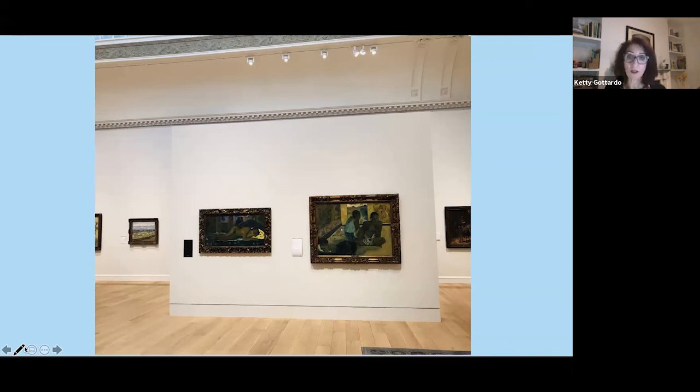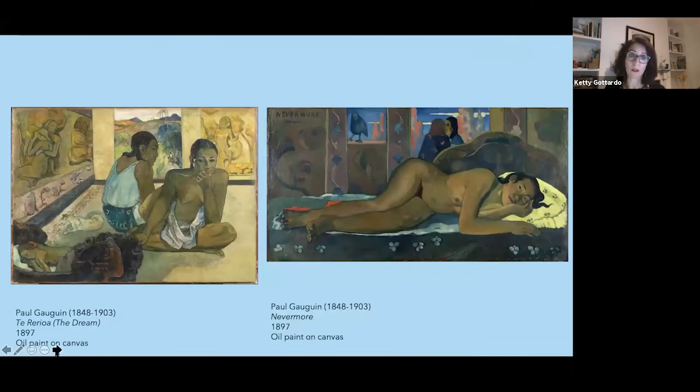It is true that for a modern viewer, these paintings can be unsettling, partly because we know that in some cases, these were really young women. One of them was a young woman of only 15 years old whom Gauguin took on as his own wife when the painter was 50 years old.